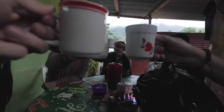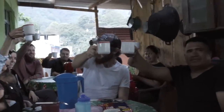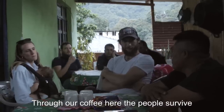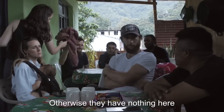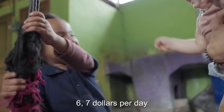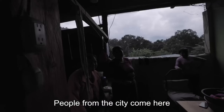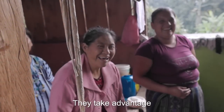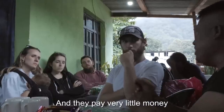Cheers to good coffee, baby. In Guatemala. To Guatemala. Through our coffee here, the people survive. Otherwise, they have nothing. The people here make $6-$7 per day. People from the city come here and take advantage. They bring their truck and they pay very little money.